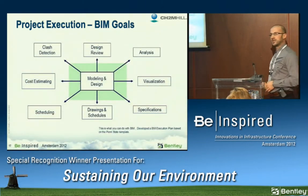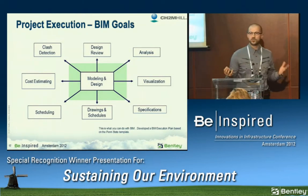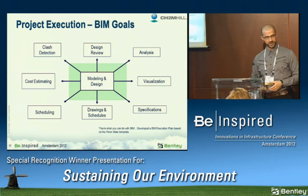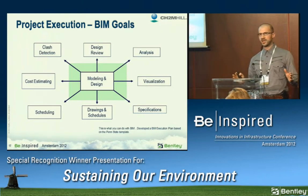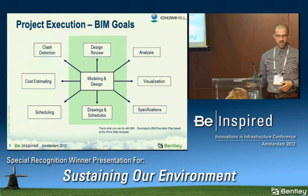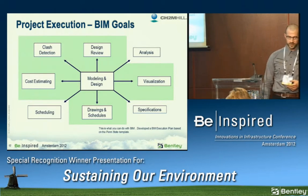We used the Penn State BIM execution plan to plan what we were going to do, because this was a beast. It was, do BIM, do this, do that. It was, okay, well, let's stand back and pull up my wheel of BIM. And this I do anytime we want to plan something BIM. The Penn State plan says there's a goal, what are you going to do with it? We're going to make drawings. If we can't do that, obviously it fails. We've decided on this project that these are all the BIM goals we were going to do.